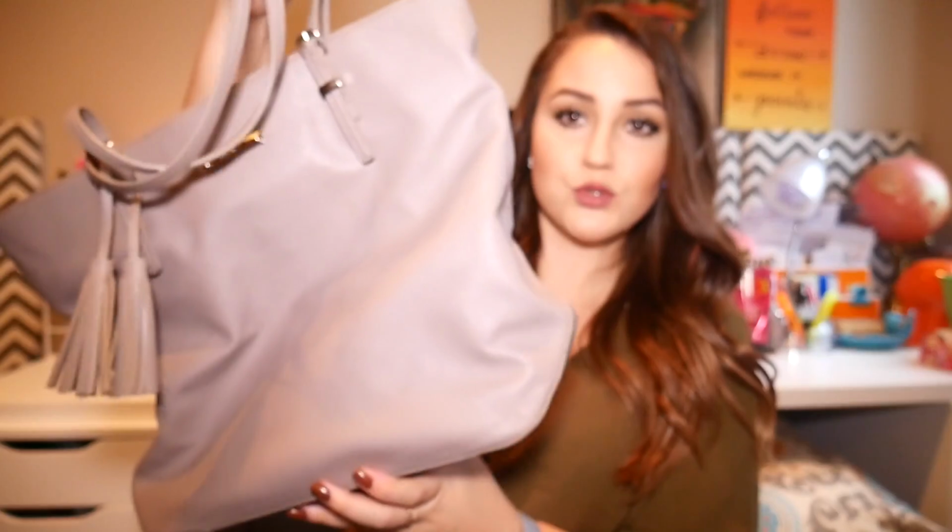This is a 9 West bag, and it's a really neutral gray taupey color, and I really like it. There is an interior zipper, so if it's raining, you can zip this whole top section shut, which I really like. It also has studs on the bottom, so when you set it down, the bottom of the bag stays clean because it's resting on those studs. I think the tassel is really cute, and I've used this for over a year now, and it's held up great.